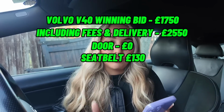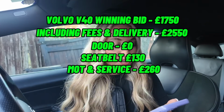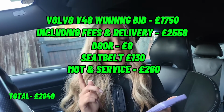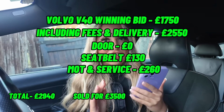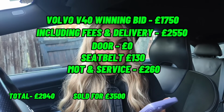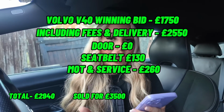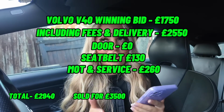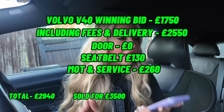After that was all sorted, took it for an MOT and a service, which totaled £260, which brought the total up to £2,940. We then sold the car for £3,500, which is so cheap, considering that car had a retail value of just over £4,000, including the category write-off. I took quite a lot of money off the price just because the girl who was picking it up said she could literally take it there and then. I said, if you can get it out of my way, you can have it.